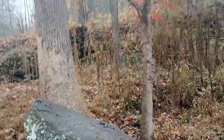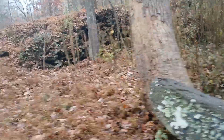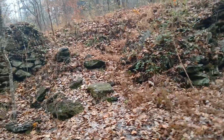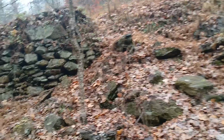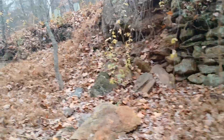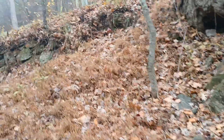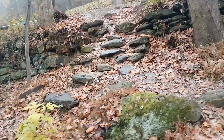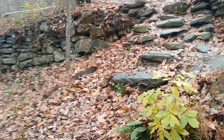But you can see some more of that rock work. Going way on up through here. So this was quite a place at one time. Can't you imagine back when it was first built how beautiful this was?